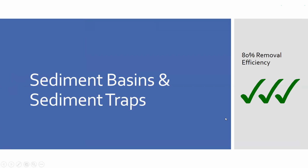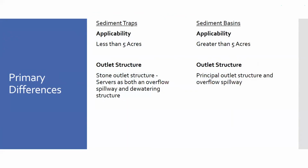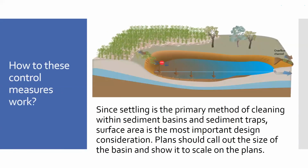Okay, sediment basins and sediment traps. Okay, I'm gonna fly through this. 80% effective. So these are really the best sedimentation devices that we have. Primary differences are that sediment traps are for smaller areas, smaller watershed, and sediment basins are for watersheds greater than 5 acres. The sediment traps have a stone outlet structure that serves as both the overflow spillway and dewatering, whereas sediment basins have a principal outlet structure and overflow spillway more similar to what you would see in a permanent pond. How they work is that they settle water as water flows through the device.